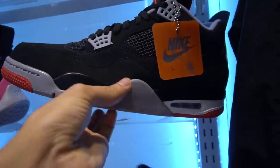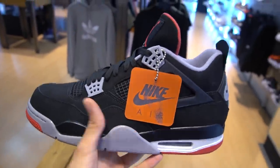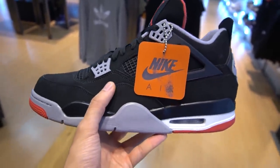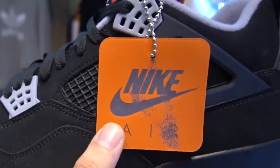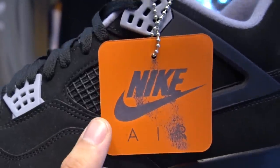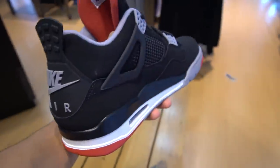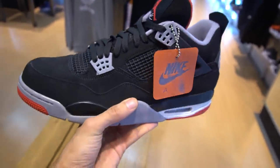This is probably the best sneaker they have here today. These are unfortunately though a size 13. Size 13 pair of the Bread 4s. The last one they have in the store. What happened to the tag? The tag looks a little messed up. Looks like somebody might have scratched or rubbed on the side of this Nike Air. But yeah, really clean pair. I did miss out on a size 10 because I was abroad traveling and just cannot seem to find my size. But yeah, Air Jordan 4 Breads here at Athlete's Foot.